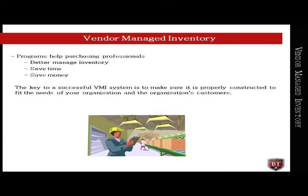Vendor-managed inventory programs help the purchasing professional better manage the inventory, save time by allowing the vendor to manage the stock levels, and, in many instances, save money for the organization because there is no cash investment until the inventory is consumed. These are the benefits that should be evident in any vendor-managed inventory system. The key to a successful VMI system is to make sure it is properly constructed to fit the needs of your organization and the organization's customers.